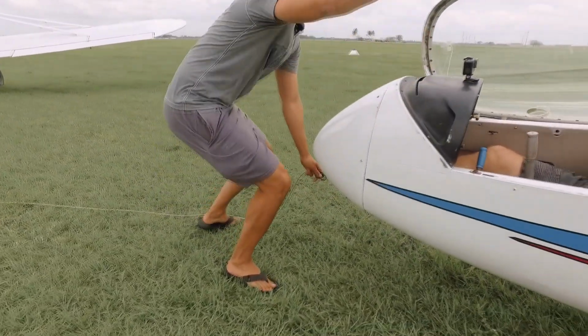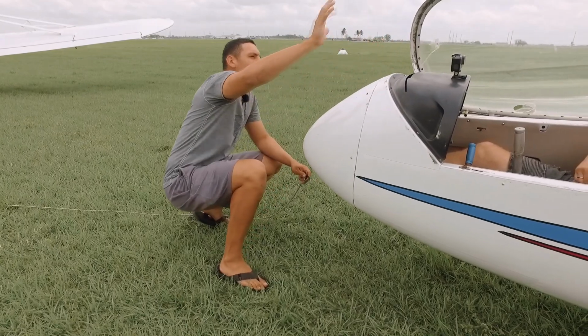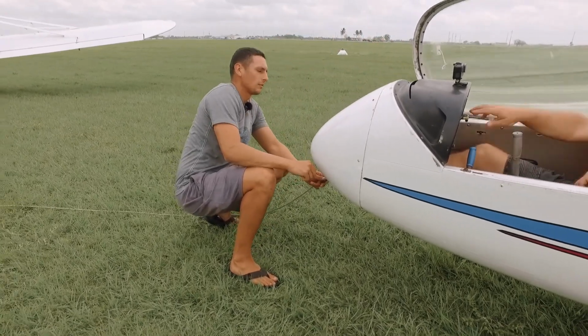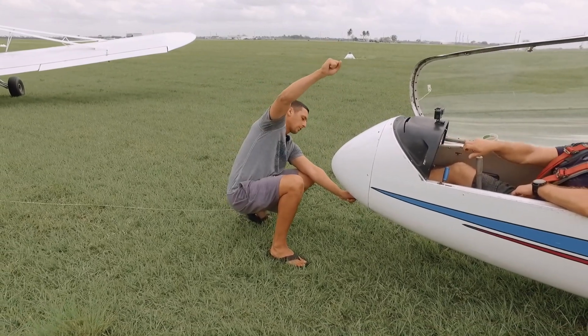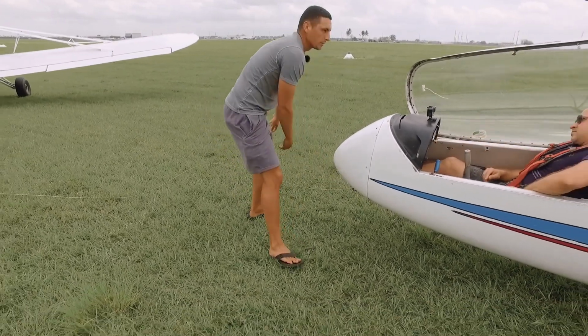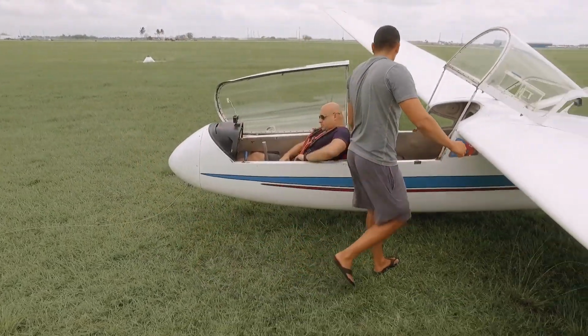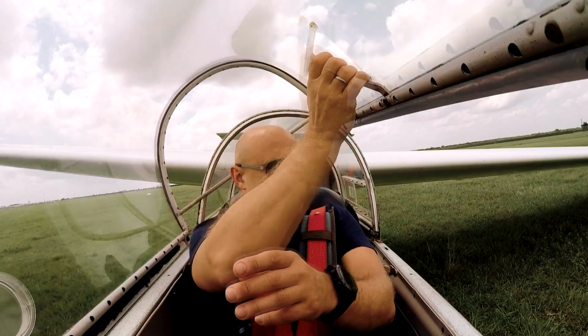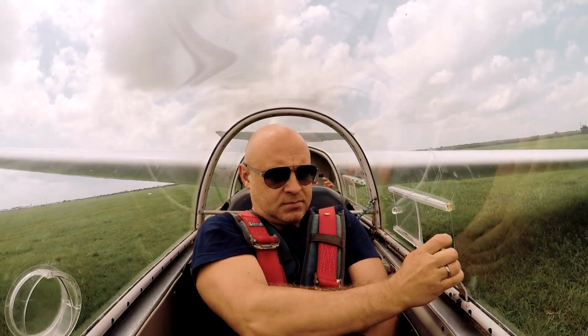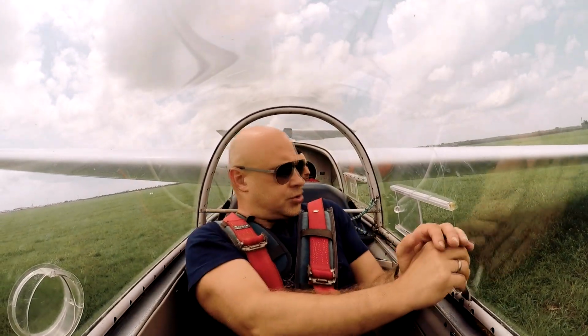So when I give you this signal, it just means open or pull the release. So the yellow release, pull it back. Now close fist, close it. There you go. Perfect. Now I'm going to get myself strapped in. He has to make sure he's off the runway.